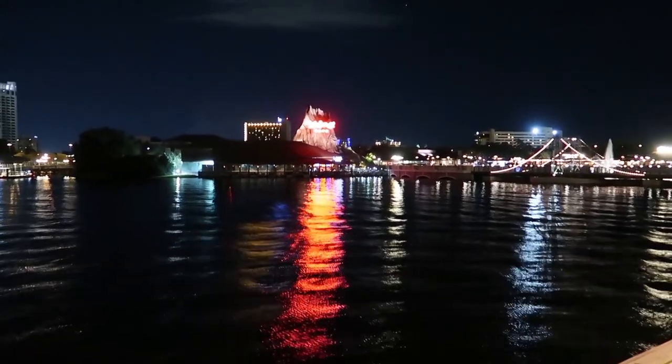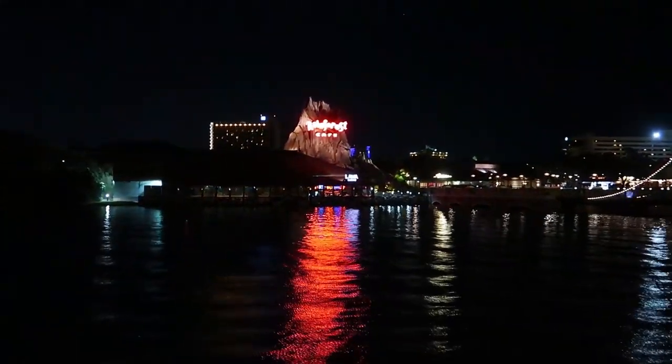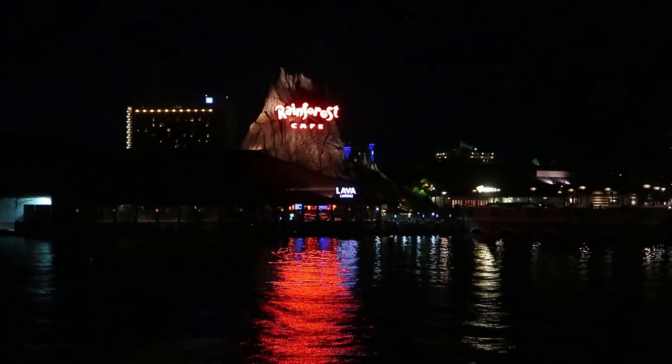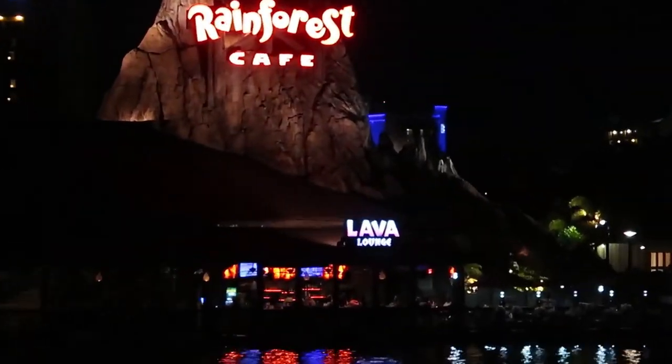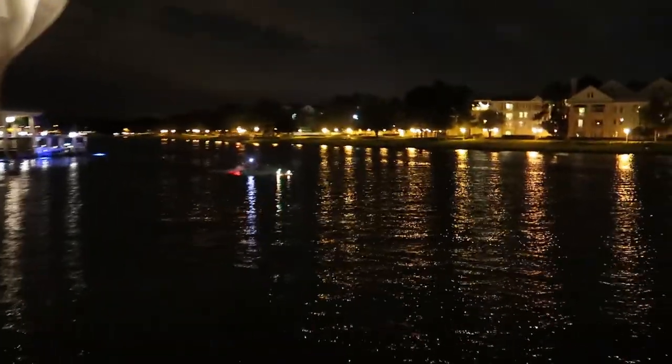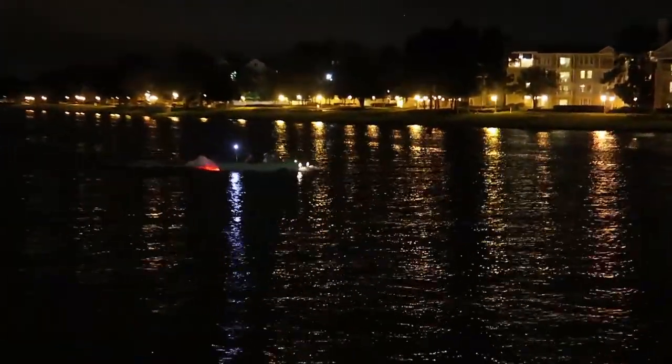Look at Rainforest Cafe. Yeah. They have something called the Lava Lounge. Ooh. See it? I see it. Oh, an amphicar. Look at it go. Oh my gosh, it's so weird. Go, go, go, go, go!